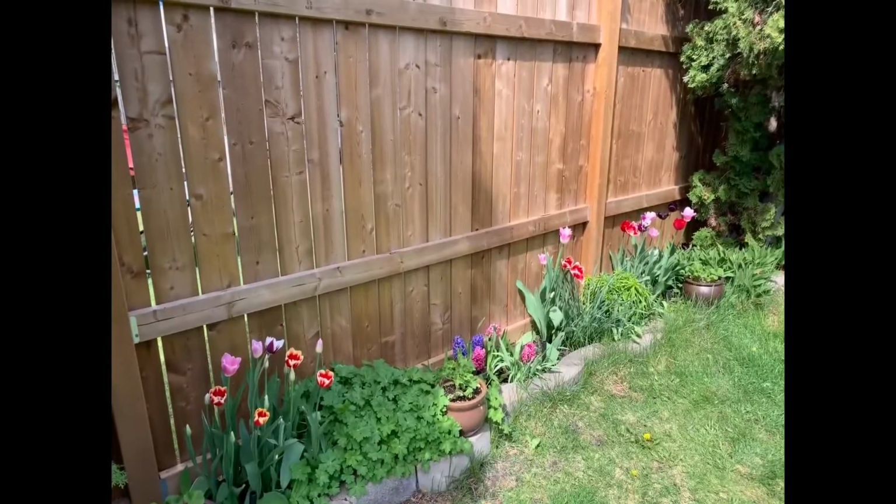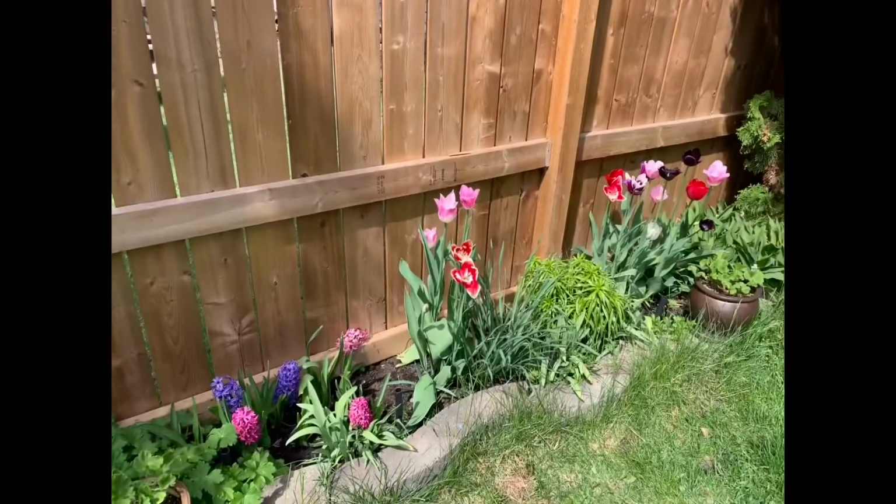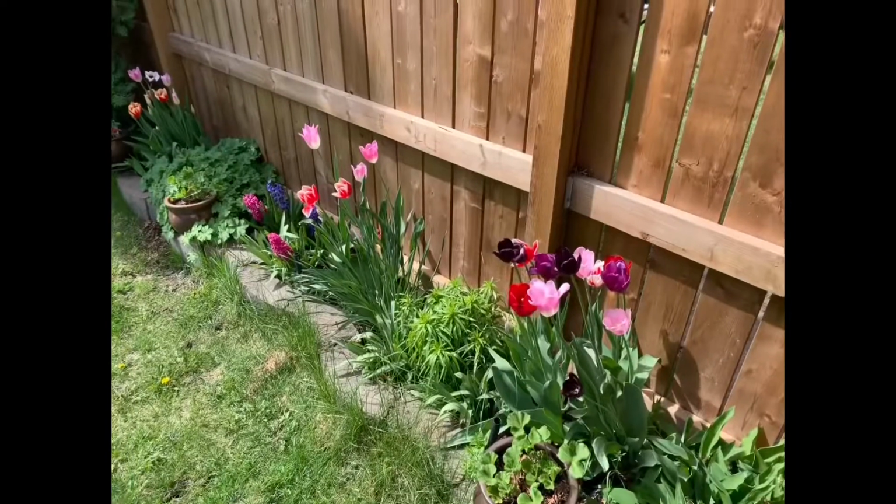Again, you can only buy those in the fall. They don't sell them year round. You would only find them like in September, October.